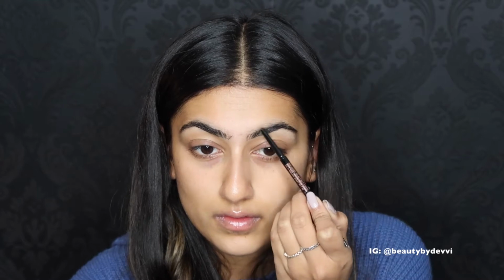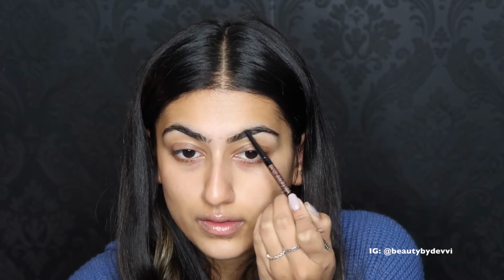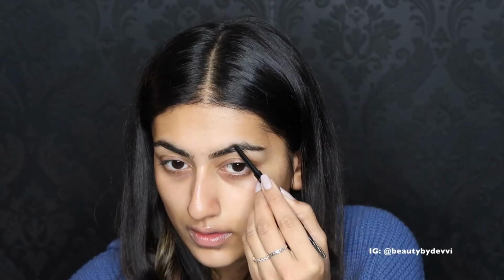Okay, so I'm just starting by priming my face with the Too Faced Hangover Primer. Then I'm letting that sit and going in to do my brows. So I'm using the ABH Brow Wiz pencil in the shade Dark Brown, and I'm just quickly running that through my brows. This is what I use for kind of like a quick everyday brow.